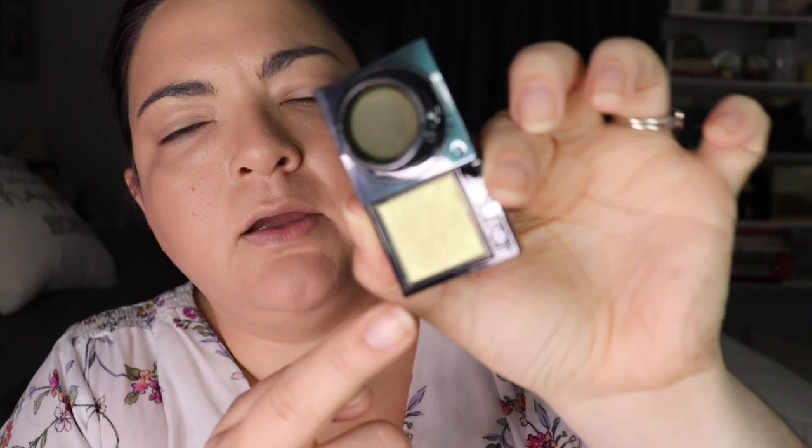See, there's a duochrome. When you look at the screen, it looks like a lime, a light green. But in person, it's like a champagne color with some specks of green. I know it's gonna be beautiful because I did swatch it. Let me swatch it again, mixed together. Look how pretty that looks. So that's what I'm gonna do.